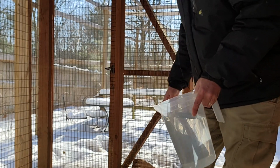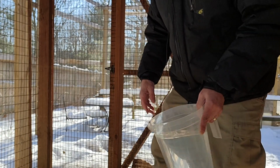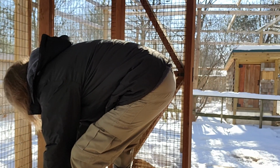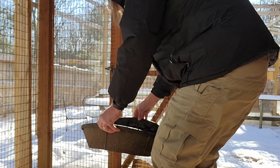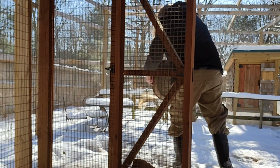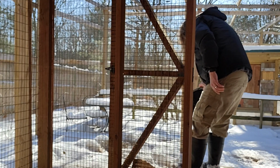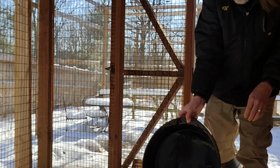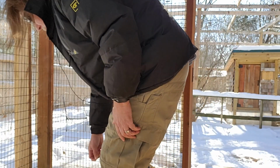The water's all dirty. At least it's not frozen this time, huh? You make such a mess of this water in here, though. Let's get you some fresh water. I think I just dumped that down in my boot some. That's kind of cold.